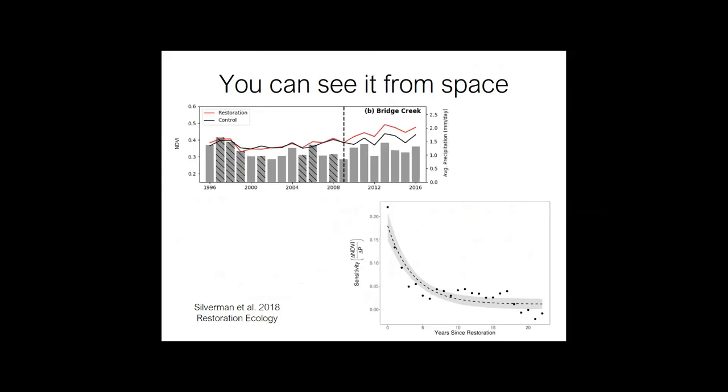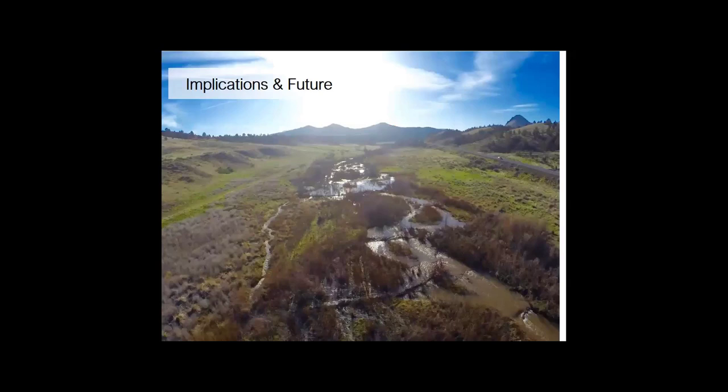And what's really cool is if you look at basically sensitivity to precipitation, the further you are away from your original restoration, the less sensitive you are to precipitation. So even in a dry year, you're still productive. So these are cool things to see.